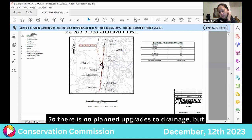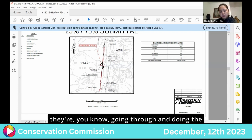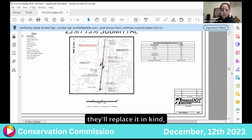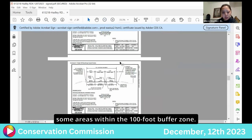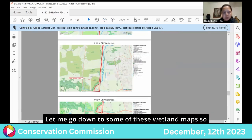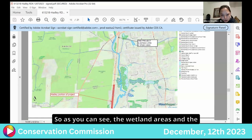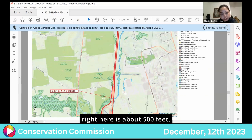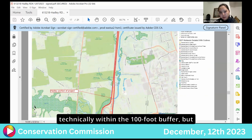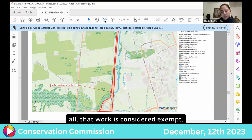So there are no planned upgrades to drainage, but I was telling Kayla in the field, if they're going through and doing the resurfacing and they see a decrepit catch basin, they'll replace it in kind, but no upgrades to the system. The main portion of Route 116 is in some areas within the 100-foot buffer zone. Let me go down to some of these wetland maps so you can all see. The scale in the bottom right is about 500 feet. There are a lot of areas where we're technically within the 100-foot buffer, but because it's existing roadway and because of the provision I just read, that work is considered exempt.